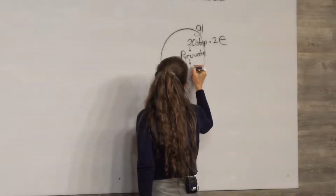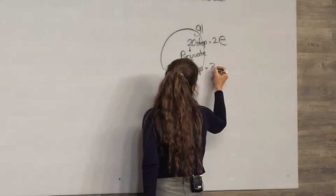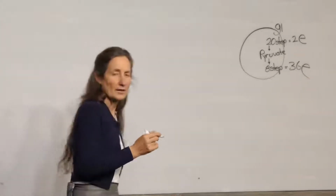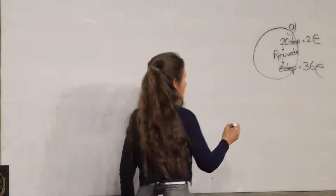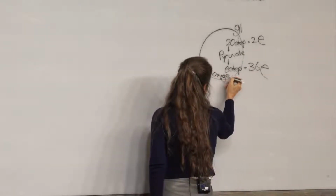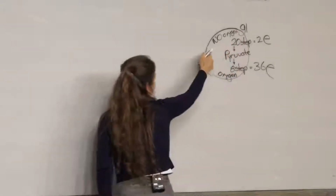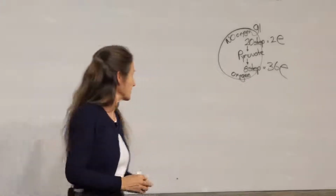That powerhouse is only an 8-step pathway, but that 8-step pathway delivers a whopping 36 units of energy. Whoa, what makes the difference? How come a 20-step pathway only gives us 2 units of energy and an 8-step pathway gives us 36? The difference is oxygen. Oxygen is the most vital element needed for life. This pathway is a no-oxygen pathway. So that pathway is called the anaerobic pathway, and this pathway is called the aerobic pathway because it uses oxygen.